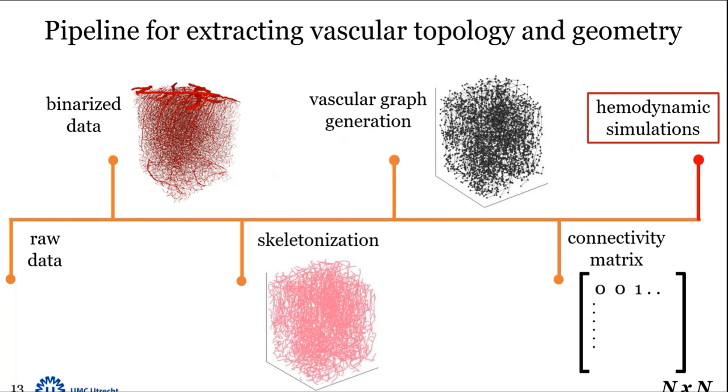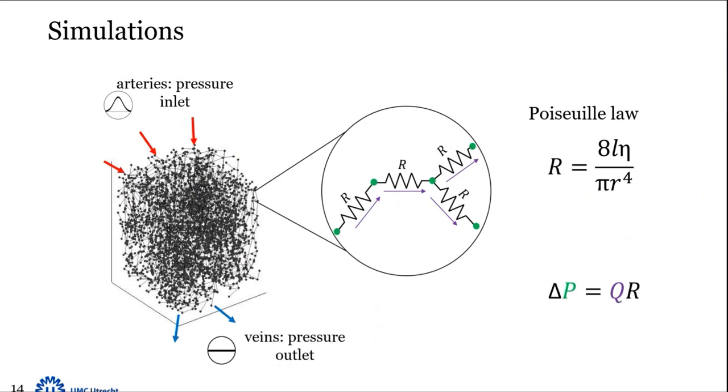And why are we doing all of this, and why the connectivity matrix? As I mentioned in the introduction, we want to do some hemodynamic simulations. We do that by converting our connectivity matrix into our resistance matrix, and each one of these vessels in the graph is converted to a resistor. Then we can compute the resistance of each vascular segment based on the properties that we computed before, such as radius and length, and also viscosity.